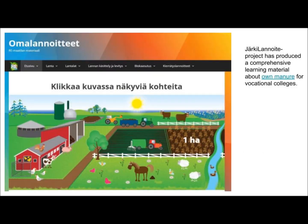The project Sensible Agriculture produced an educational material on own manure and manure for vocational colleges. This is built up by different kinds of drawings of a farm, and you can click on the different animals or on the field and then get more information about the manure. It mainly contains very basic information and calculations on different manure types.